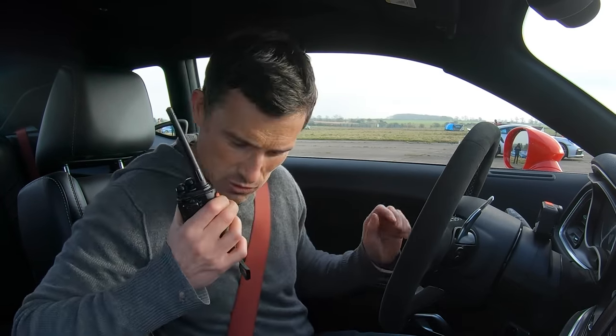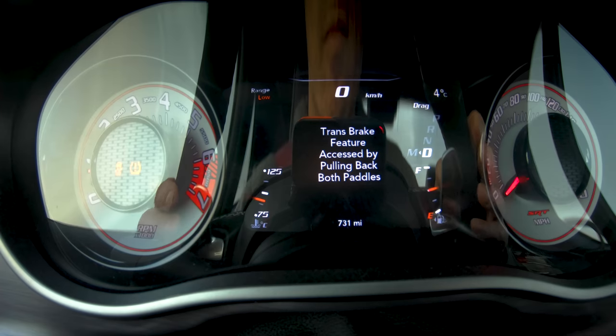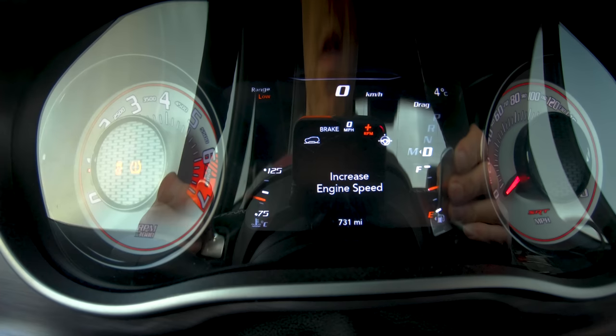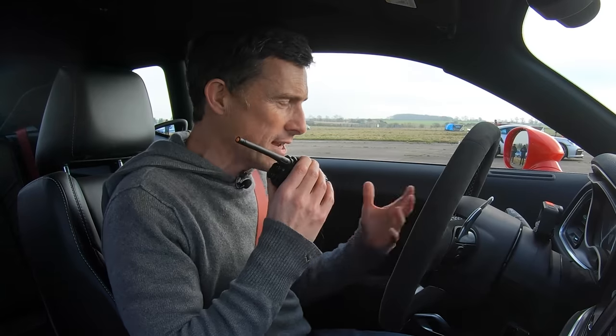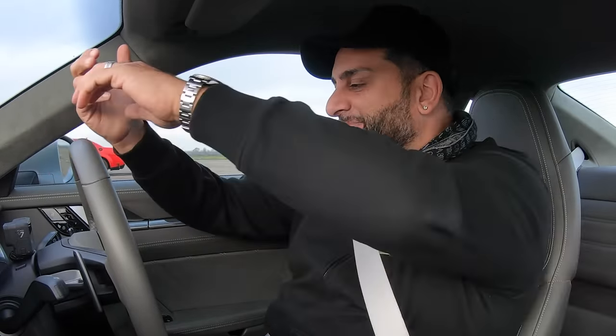Okay, let's try and race. Obviously, Sport Plus, traction off, drive, and away I go. Listen, I've got to do about 10 different procedures to launch this thing, so I can't help you. You've got to figure yours out for yourself. It's basically just brake and accelerate. Yeah. Yours is easy. Mine's done.